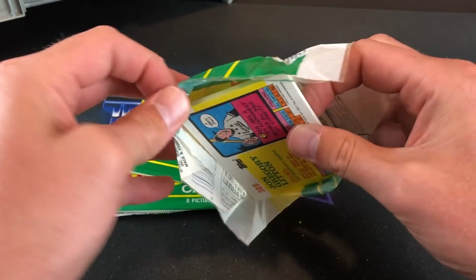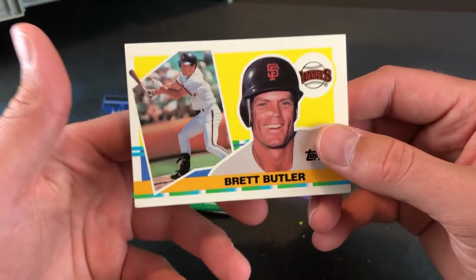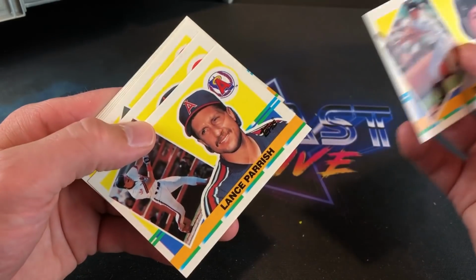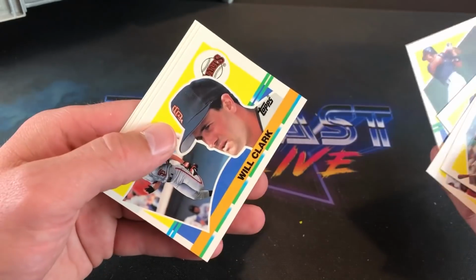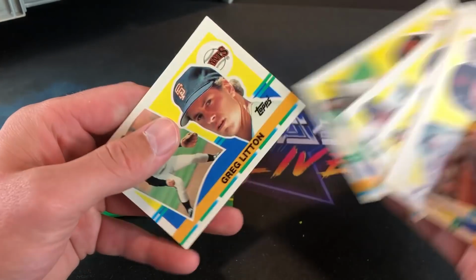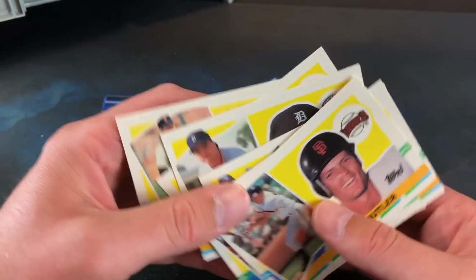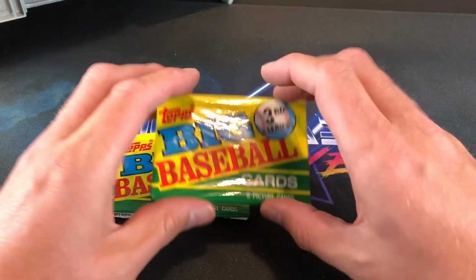Sosa or Walker, let's see if we got them. I almost feel bad opening these just because of how rare they are. Brett Butler's on top. Lance Parrish, Mike Scott with the mullet. Pena, Will Clark, that's a cool one. These are pristine cards. Bruce Hurst and Greg Litton. So no sign of Sosa in the first pack. We still got 3 left.